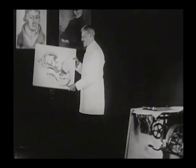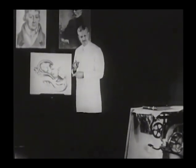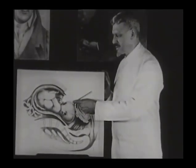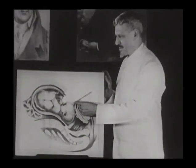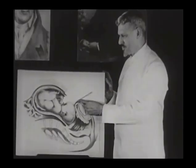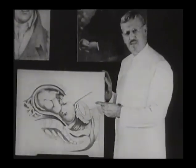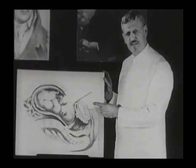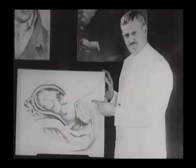The first point is that the incision is in the lower part of the abdomen. All the surgeons know that the lower abdomen is more resistant to infection than the upper abdomen. The intestine and the omentum rarely come into view and are not touched. Therefore, shock is small and there is less tendency to vomiting after the delivery and to ileus.